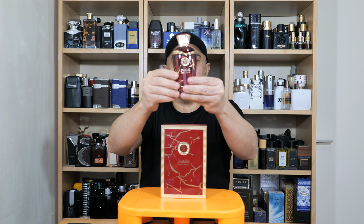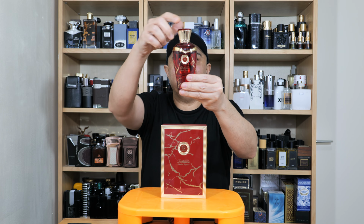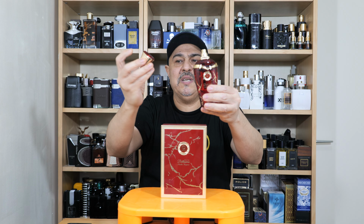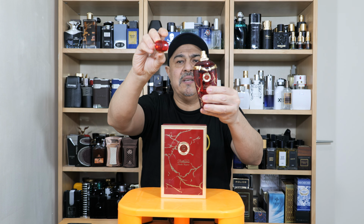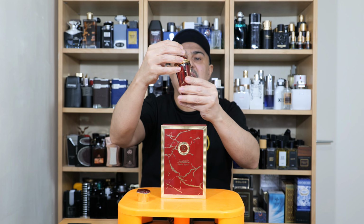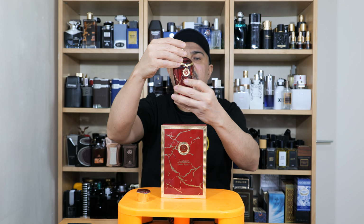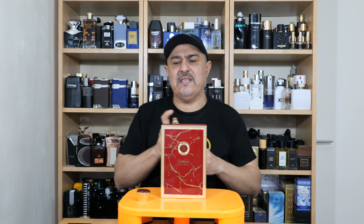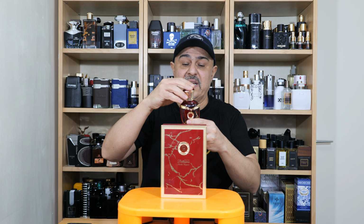So the bottle itself is heavy, super heavy. It's about 2 kilos of bottle. Very nice design to it. And the cap itself is about half a kilo. Very heavy metal, plus this crystal on top, which is red. And the atomizer is golden. And here we go. Let's see, how is the atomizer. Very good atomizer. It's not pressurized, but it's a very good atomizer.